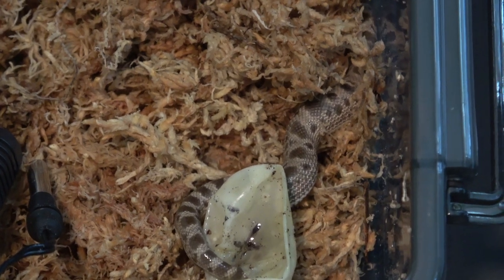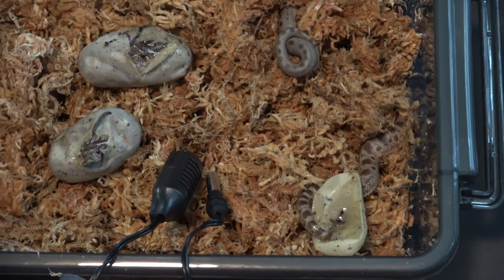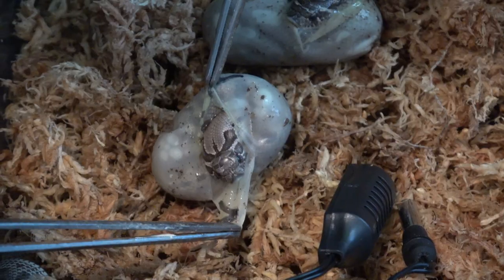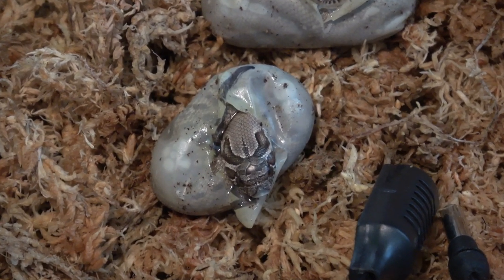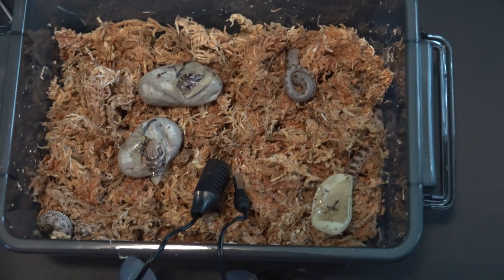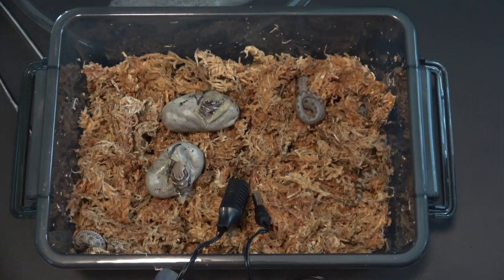He decided to just come out? I think it's because the moss gives him a hiding place so he can feel a little bit more comfortable and actually dig in there. He's got a pretty big hole. Four condas and one super. All right, hopefully the next clip will be all of them just out of the eggs and then we'll put them in their baby enclosures.